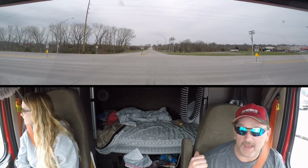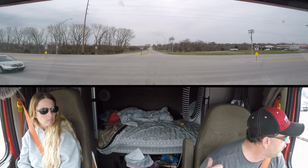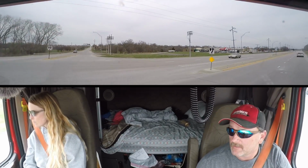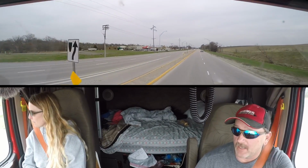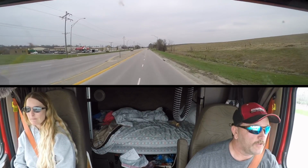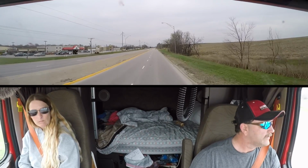I know you can't tell on the camera, but that's like a 7% grade right there, just that little short hill. And there's really no warning coming up to it that you're coming up to a 7% grade and a stop sign right at the bottom of it within an eighth of a mile. There's no warning. If you don't know that's coming up, you could be in a heap of trouble coming over that hill.